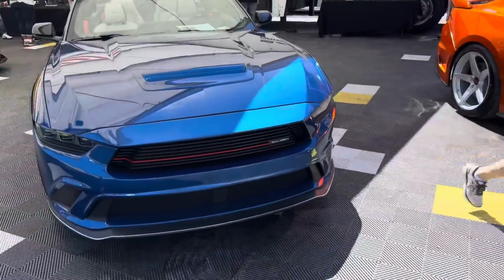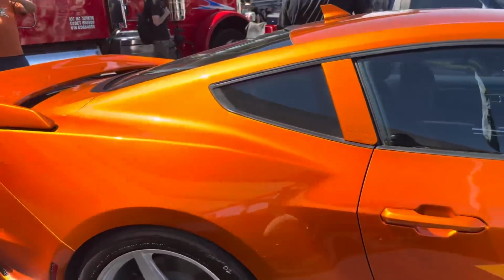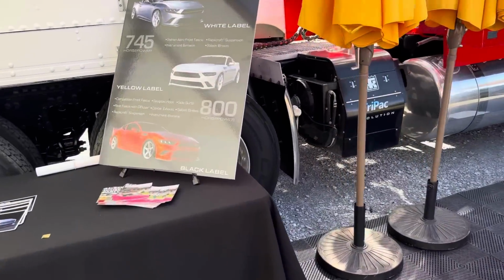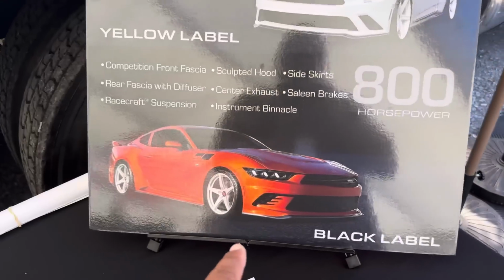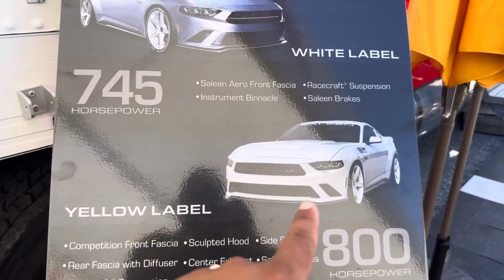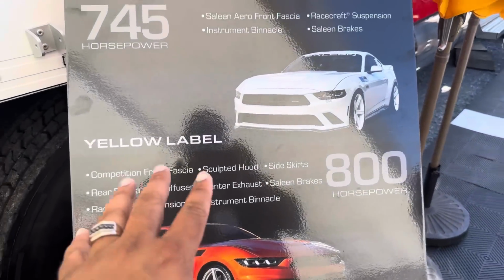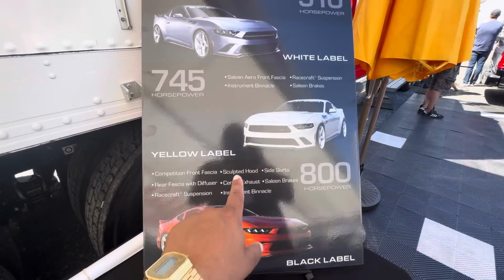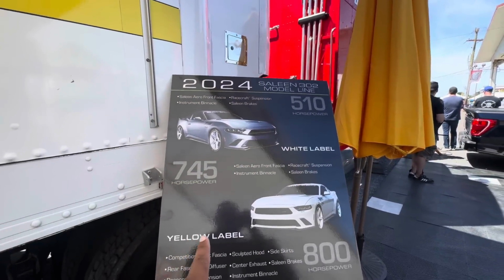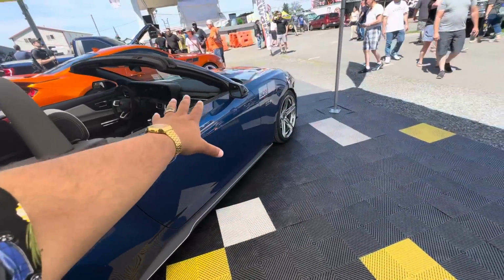All right, guys. And just so you can see all this stuff here, this was obviously the Black Label. I want to show you guys the screen here, so you see the different options. Black Label there, 800 horsepower. White Label, and then you have your different kind of setups here. So, Black Label is what we just saw. Yellow Label is this. Then you have your White Label. So 500, 700, 800 right there. So guys, as you can see, these are the different labels.